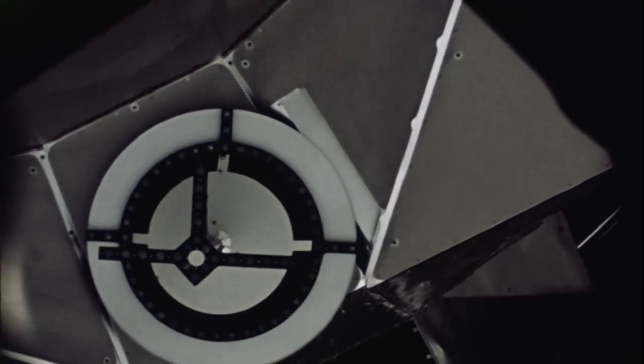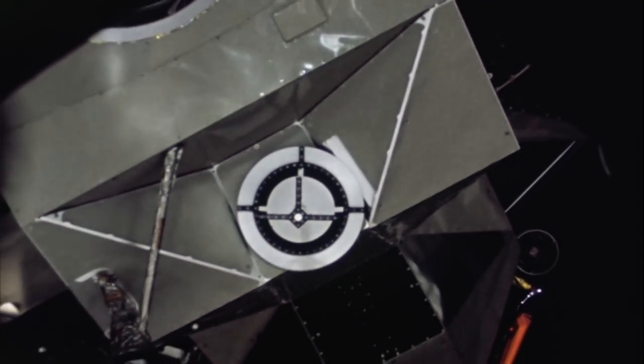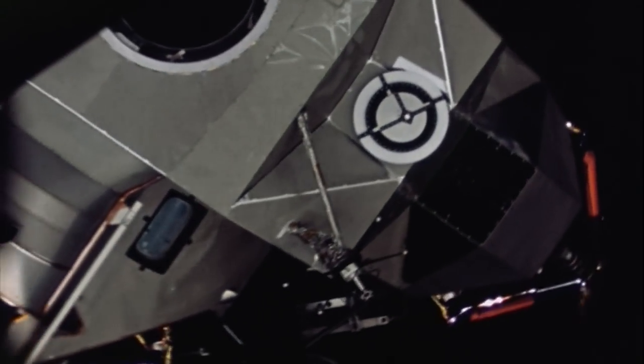Neil Armstrong, who was born in 1930 and who was fascinated by flying even as a child, and Buzz Aldrin, son of an Army pilot and the same age as Armstrong, prepared to climb into the lunar module. Then, the lunar module, known as Eagle, undocked from the command module.